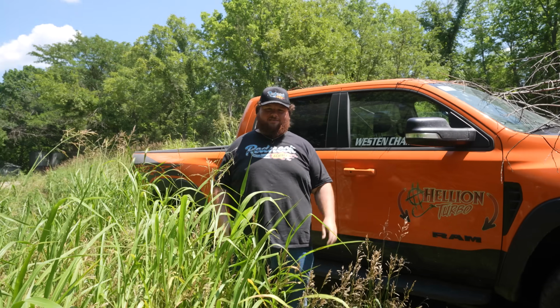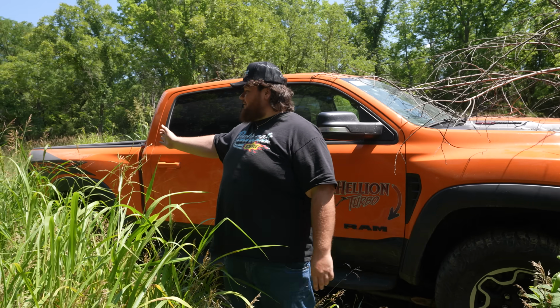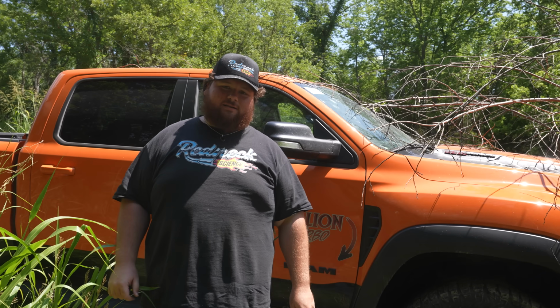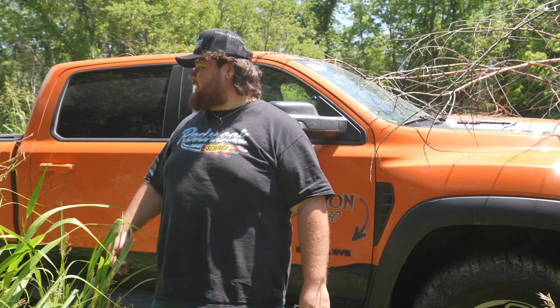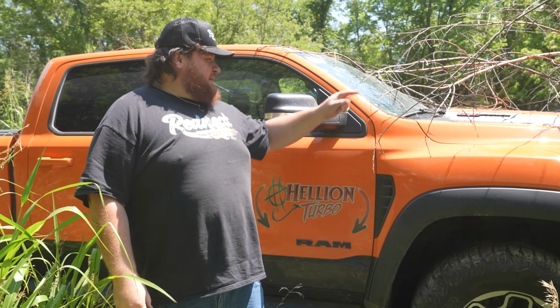Guys, I thought things were going really, really well right up until they weren't. We were drifting around here and it's been perfect pretty much all day except for randomly this thing will kick into limp mode. Well, it randomly clicked into limp mode, killed all power, and as soon as it did, I was trying to slide around here, the truck straightened up and rammed straight into this tree.